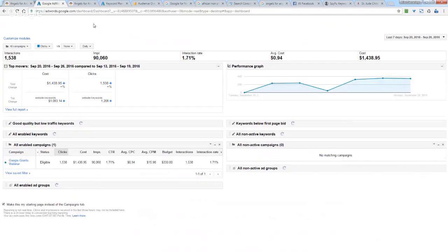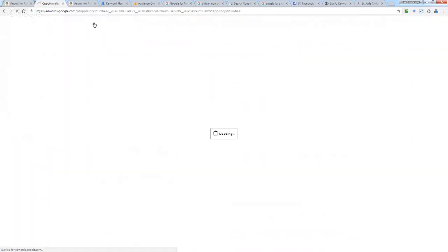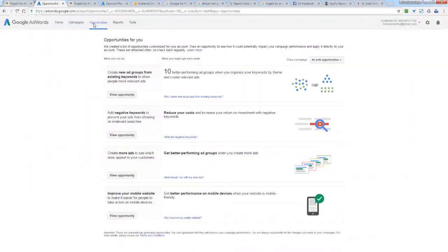And that's on this tab, you'll see the 3rd tab, opportunities. So really in Google AdWords, you're going to spend the majority of your time in campaigns, opportunities, and then tools, keyword planner.